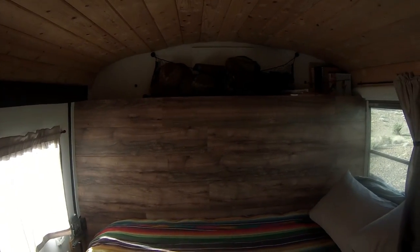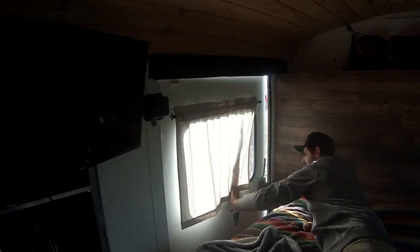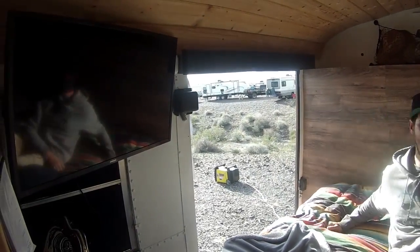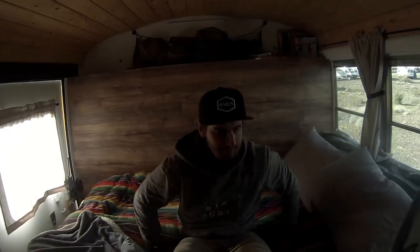This is probably one of our favorite parts of the bus, though: we have the rear handicap door. Whenever we're parked somewhere kind of cool, we can open it up like this, and that just swings open. Watch the sunrise. That's definitely one of the most popular spots of the bus, and that's pretty much it.